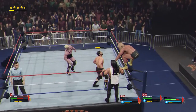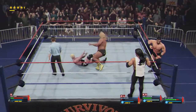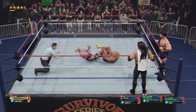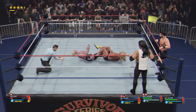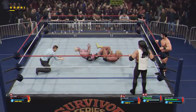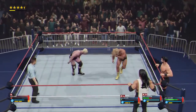Oh! Uh-oh. There's the backbreaker. Right across the chest. Oh, hold on. Is he thinking of a submission here? Strength here. It's not embarrassing to tap out. It'll save your career. But his will to win is simply too strong. There will be no tap out. Figure four leg lock, and that's one way to break it up. Simple but effective.